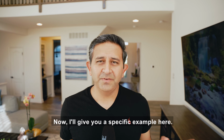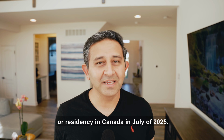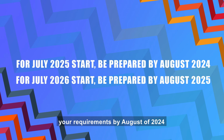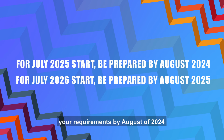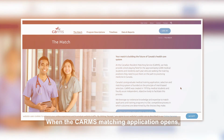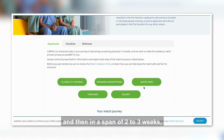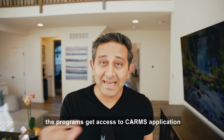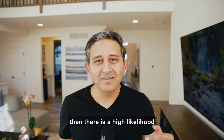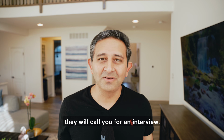Now, I'll give you a specific example here. Let's say you're planning on starting PG training or residency in Canada in July of 2025. This means I recommend to be prepared with all your requirements by August of 2024, because the application cycle opens in September of 2024. When the CaRMS matching application opens, you would submit all your requirements into that, and then in a span of 2 to 3 weeks, the programs get access to CaRMS application and they start looking at what is going on. Now, if you're early in the process, then there is a high likelihood the program will see your application, and if they like you, they would call you for an interview.